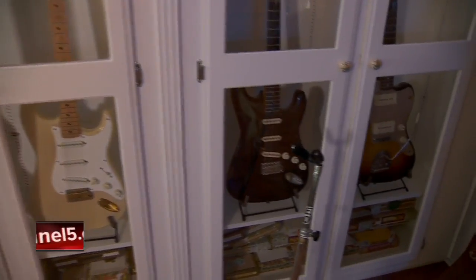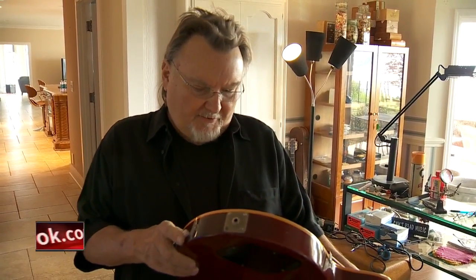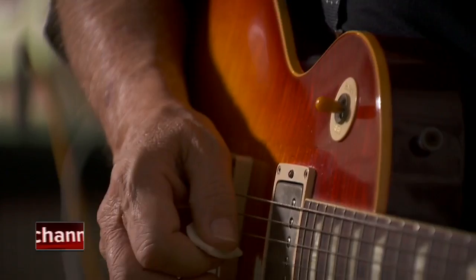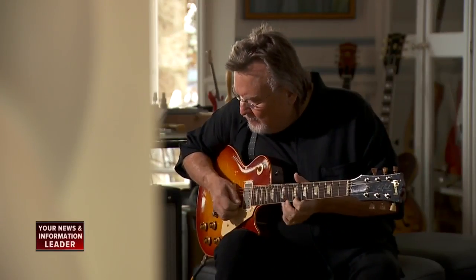You could call Ed King a vintage guitar expert. This is a 54, my 59 Stratocaster blonde. He's acquired quite a few over the years. Wow, that's pretty. But seeing the first burst, it's a 3-piece, is a treat for anyone. Time to plug in. It's clean, but it's just a little bit crunchy. I call it natural crunch.